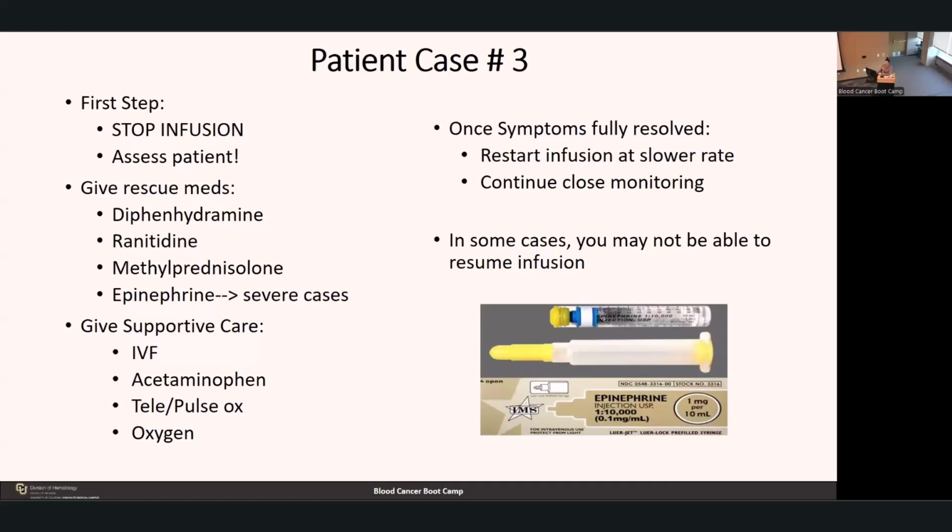And then once the patient's symptoms have resolved, restart the infusion at a lower rate and continue close monitoring. And a lot of times for our first cycle of rituximab or obinutuzumab or other agents, the attendings will say, please cap the infusion rate at 100. And that's to hopefully help prevent having a significant reaction like this.